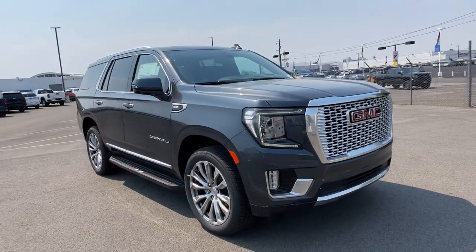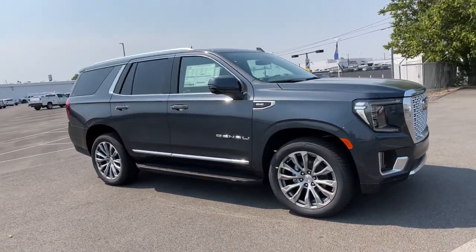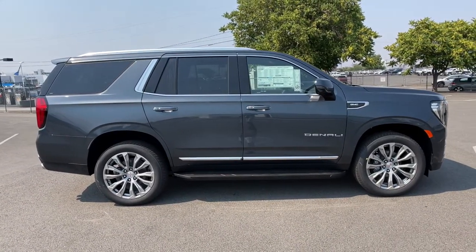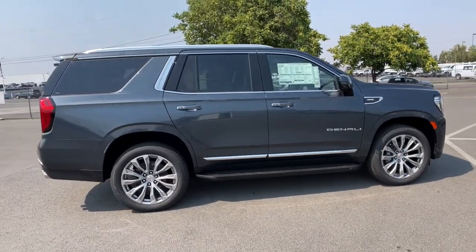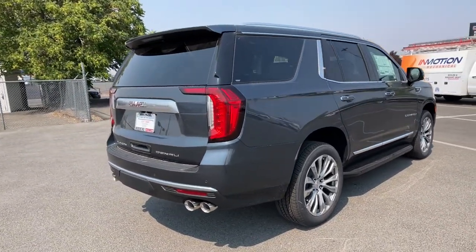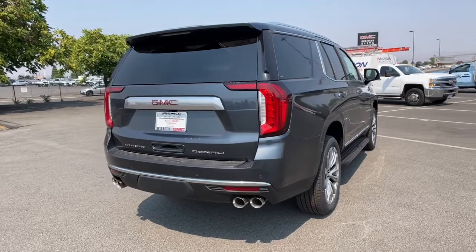You'll have love at first sight with the 2021 GMC Yukon. This vehicle delivers the best of sporty styling and modern efficiency. Confidence comes standard thanks to driver-focused design, state-of-the-art safety features, and a premium feel.